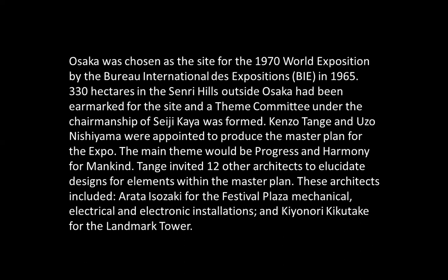Tange invited 12 other architects to elucidate designs for elements within the master plan. These architects included Arata Isozaki, Pritzker Prize winner, for the Festival Plaza mechanical, electrical, and electronic installation, and Kiyonori Kikutake for the landmark tower. There was also Kisho Kurokawa, and there were others. We are talking here about very important Japanese architects.